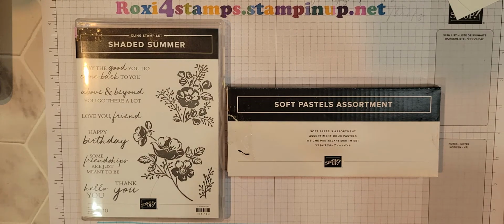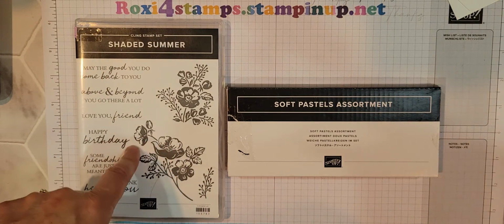So anyway, enough about birthdays. Today, I'm going to talk to you about the Shaded Summer set.